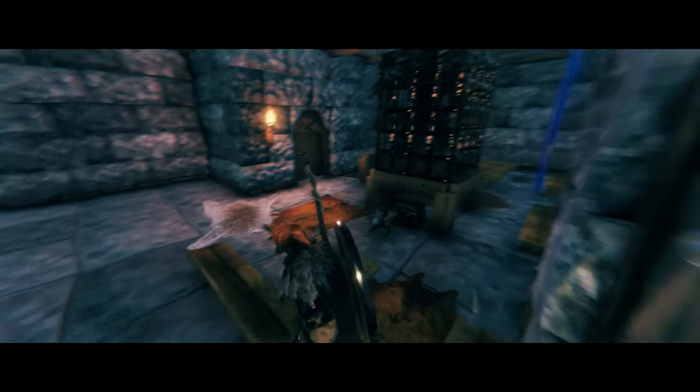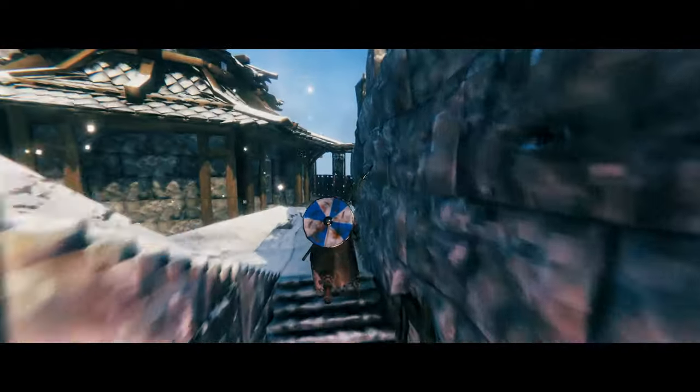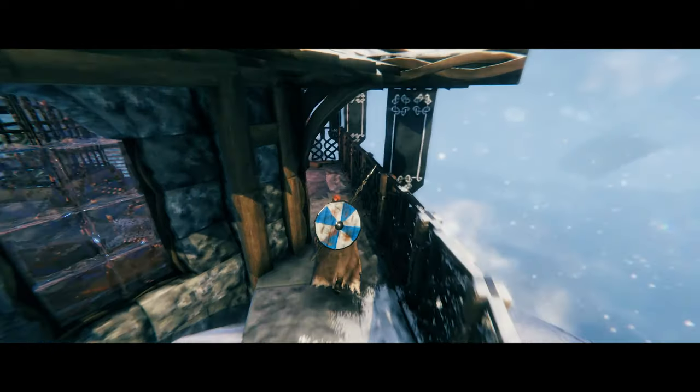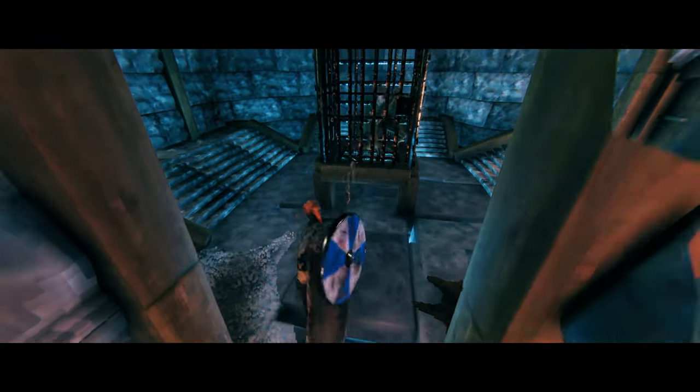I really like this room with the big windows here. You can really see students sit here and just practice their spells and stuff. Then you can leave this door and you get to the other classroom. So this is the other classroom.